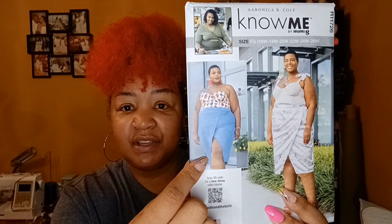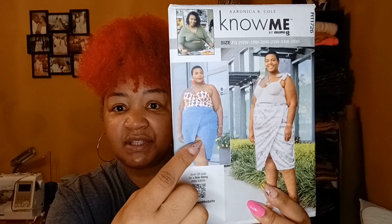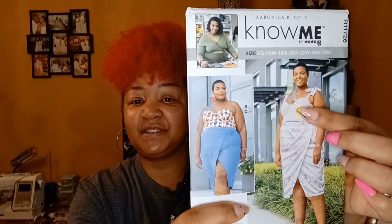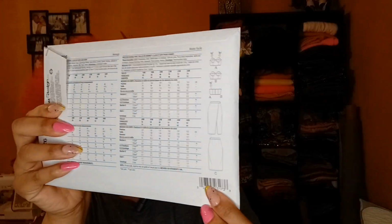All right. And I'm interested in doing this skirt. So C skirt and the A bustier. Okay. So this bustier here with the ties, because the girls, you know, they need some extra support. And then this skirt here. All right. And so here are the line drawings. Okay. Can you see them?